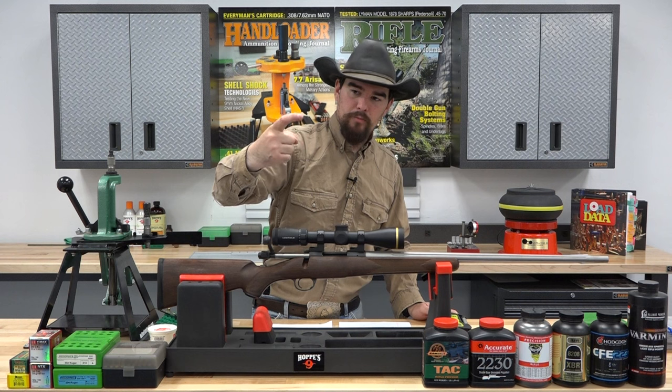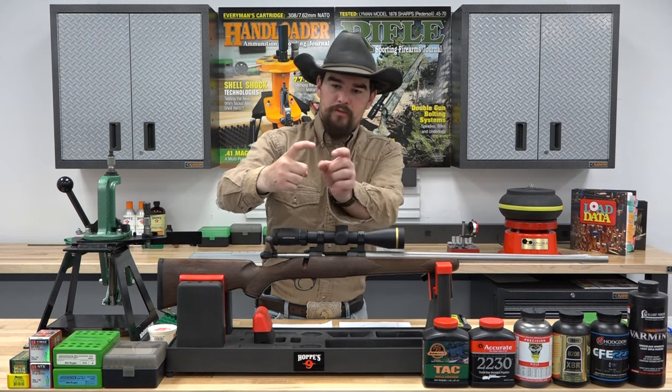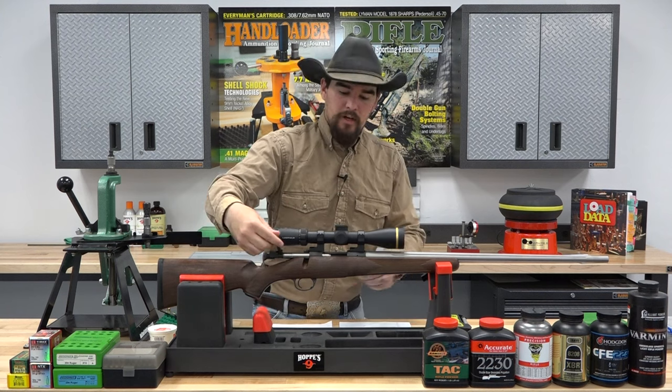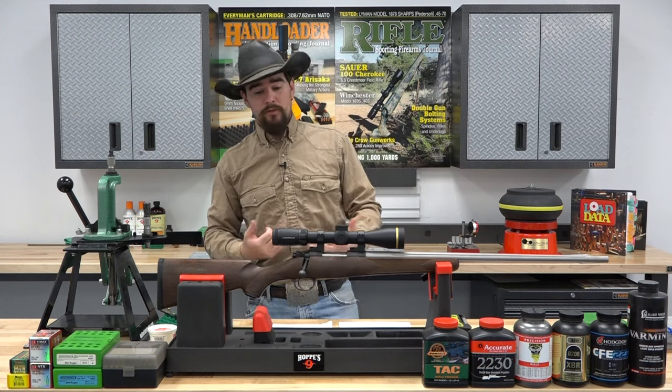Basically, it's a little rod there, and as you retract the bolt to the rear, that rod hits the rim of the cartridge case and kicks it out of the action. Very efficient, very controlled, very nice. Big fan of it, personally speaking.